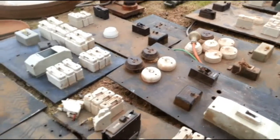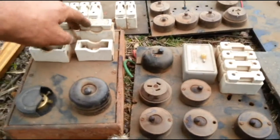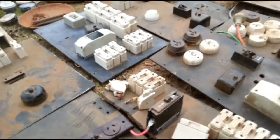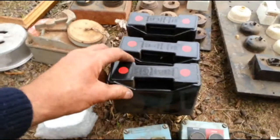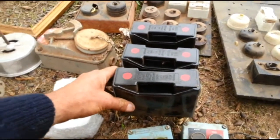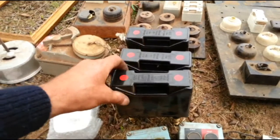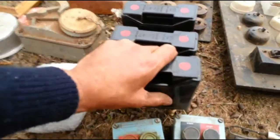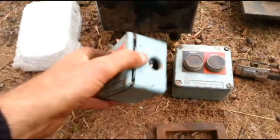So as you can see here, I scored a lot of old Bakelite switches and fuses. I'm not too sure if they're worth anything, they're pretty common, but it was absolutely amazing when I saw it. Also, I found these big fuses. I'm unsure how old they are. They're made out of plastic, but this here is ceramic, so I'm unsure if they're worth anything, but I reckon there's probably nothing wrong with them. They're like brand new. Scored a couple of nice switches there, so they're probably still good as new.